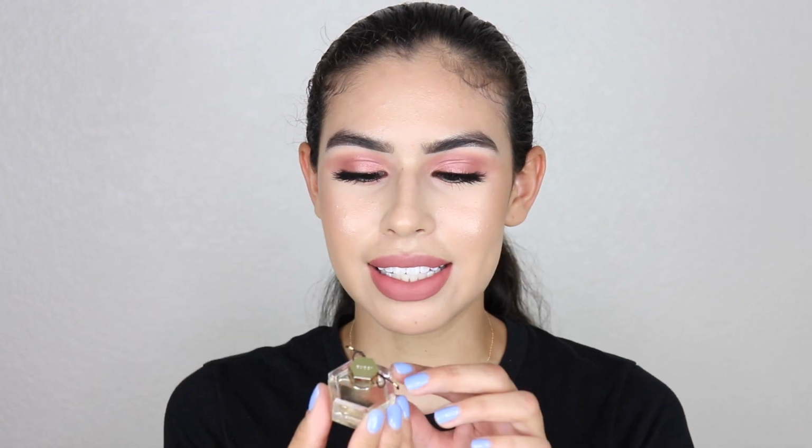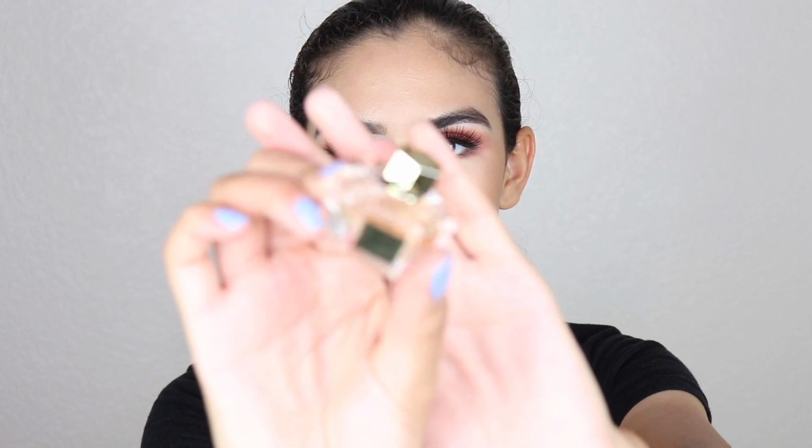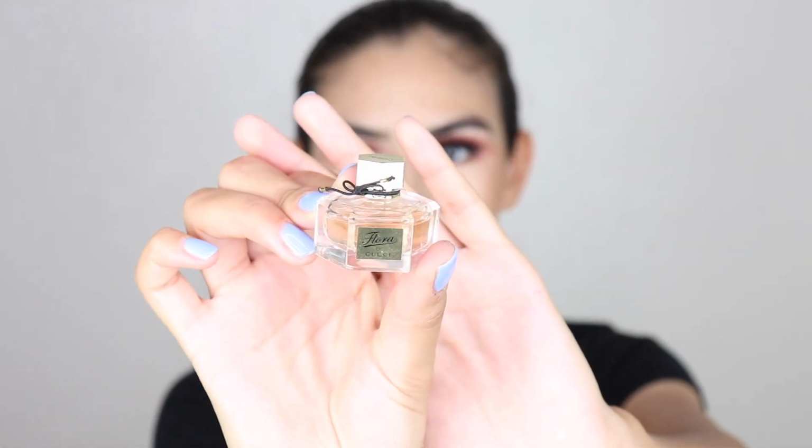The first product is this very tiny perfume sample of Gucci Flora. I'm gonna put it up to the camera for all of you to see. I've tried to use it sparingly. I really like how this smells. You immediately get that flowery scent, like the plant scent, you know what I mean? But it's also kind of musky, and I feel like it melts in, so it's musky and fresh, and I just love that combination. So I've been really liking this lately.